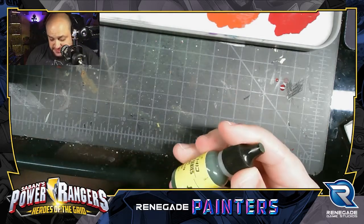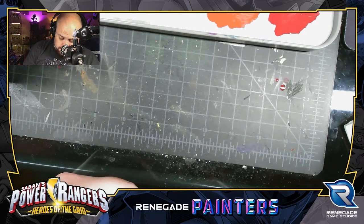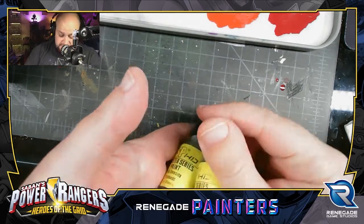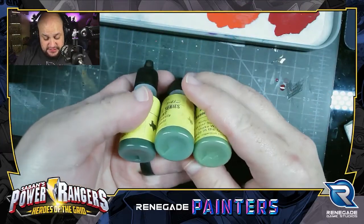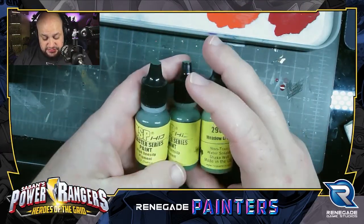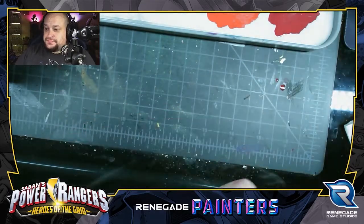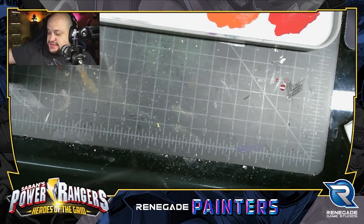Maybe a mossy green? I don't know if we want like a dark green or a light green. Let's see. Let's take a look at our Reaper. This is a color set that we don't usually use. Let's take a look at this. Is this your Santa box or Renegade's? This is mine from Renegade.